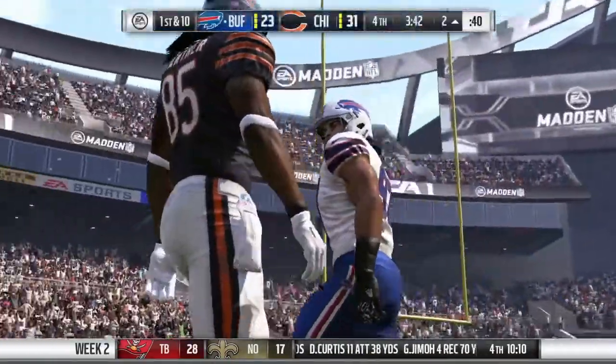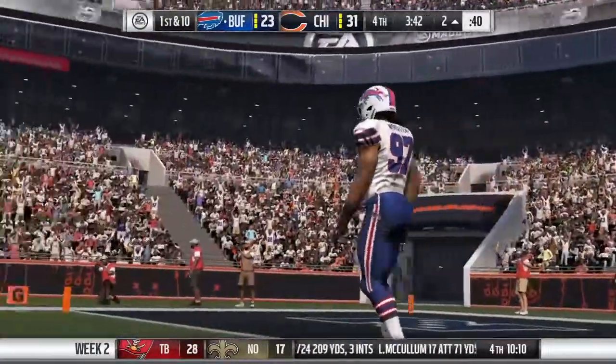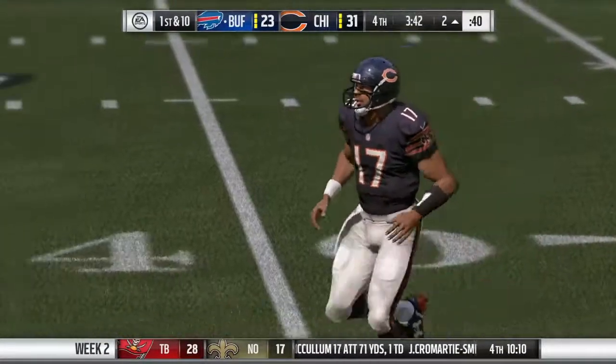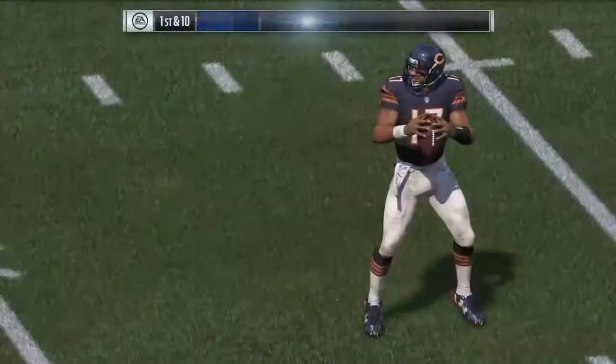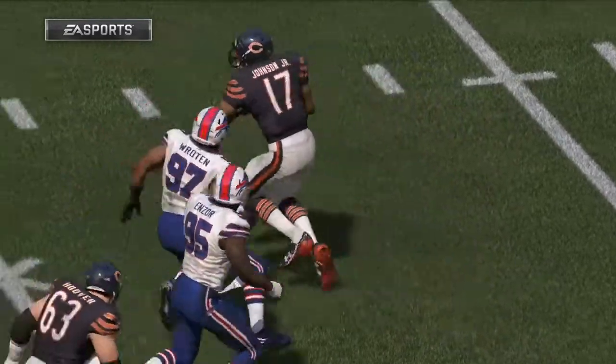This defense, Charles, they needed some type of a spark to help get them back in this game. I think they just got their spark. No doubt about it. And you know, that's all they discussed. How can we get ourselves moving again? How can we get our team going? This definitely qualifies.